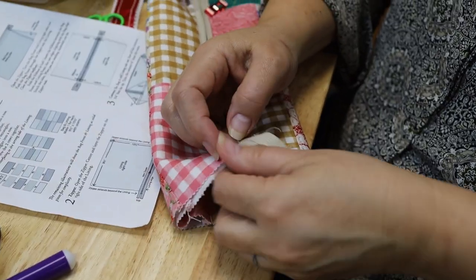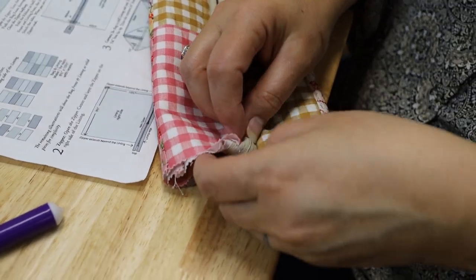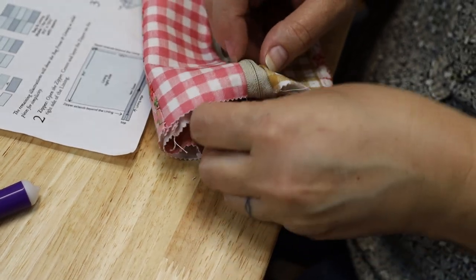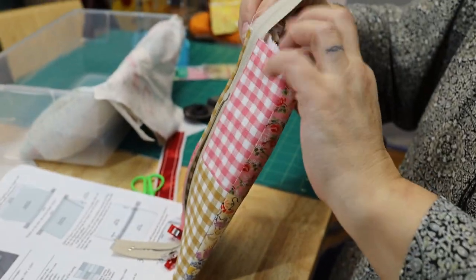Like scoot the zipper. But I don't know if you scoot the zipper over far enough. I just don't know. You could do it. You'd have to loop it in, loop it, and then back out. That might be too much to handle. But it's a good idea.